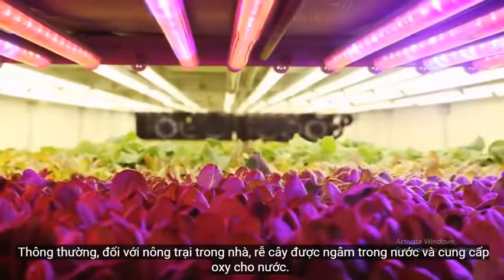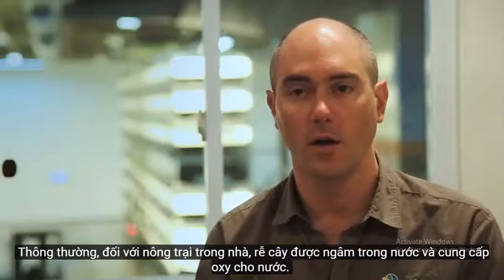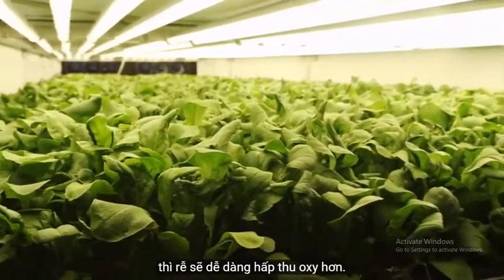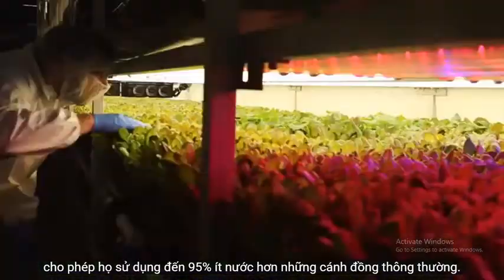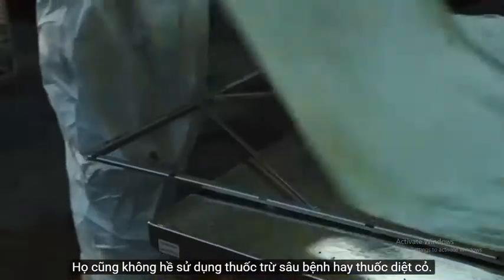Typically in indoor growing, the roots sit in water and one tries to oxygenate the water. Our key inventor realized that if we mist nutrition to the root structure, then the roots have better oxygenation. Aero Farms says the root misting system allows them to use 95% less water than a regular field farm. They also use no pesticides or herbicides.